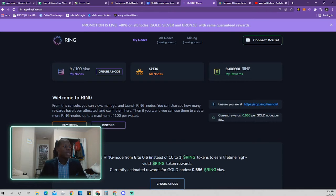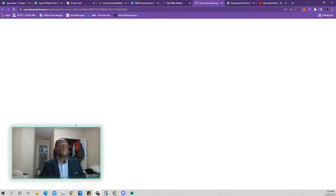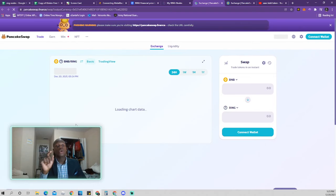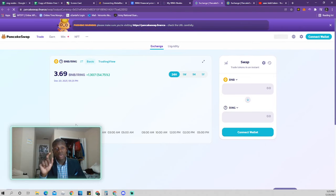So you want to go ahead and hit buy ring. When you hit buy ring, it's going to pop up a pop-up window. It's not going to show on mine because I already had the token, but it's going to be a pop-up window that says, do you want to import this token? You're going to click yes, you want to import the token.